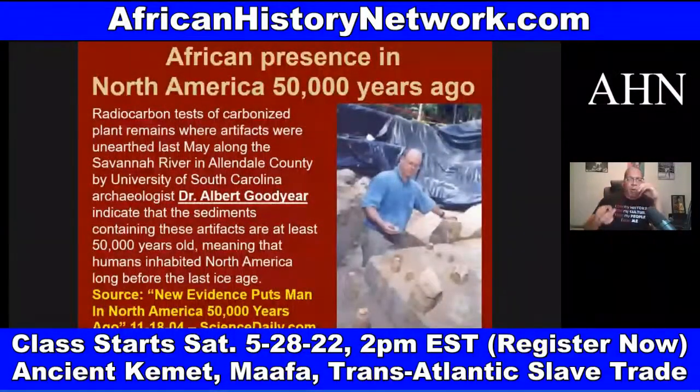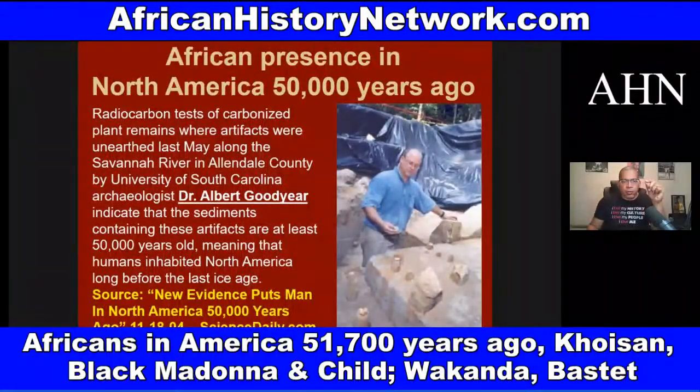It says radiocarbon tests of carbonized remains where artifacts were unearthed last May along the Savannah River in Allendale County, South Carolina, by archaeologist Dr. Albert Goodyear indicate that the sediments containing these artifacts are at least 50,000 years old, meaning that humans inhabited North America long before the last ice age. Who were these humans?